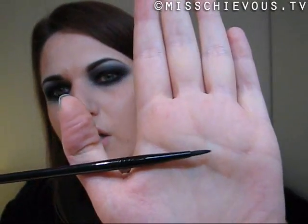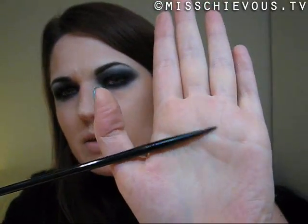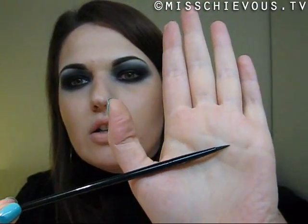So you can use a couple different types of brushes. I personally like to use a pointed brush like this, just like an artist brush. I just find it gives me the most control, and it's really easy to make a nice point with them.